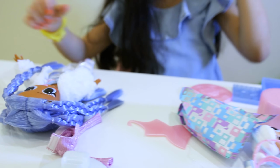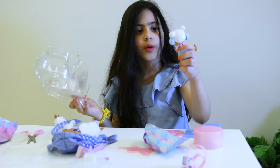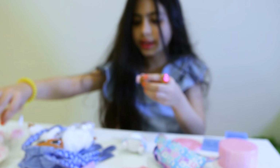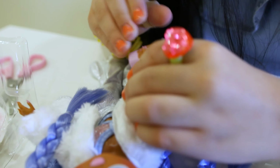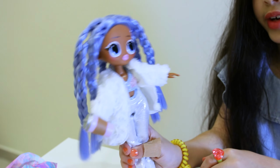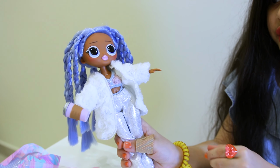Oh, and also we forgot one more thing. We gotta open the LOL sister bottle. Oh, looks like a coffee. Let's see if she can hold that. Okay. She can also hold it. Wow. This girl is amazing. Now look at her. She's getting all comfy and ready to go. I am ready to go too. I am all ready to go on my vacation. See you.